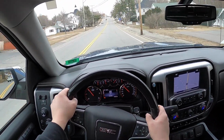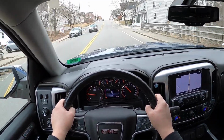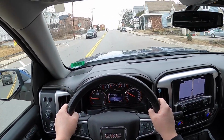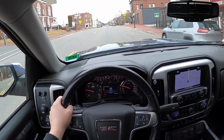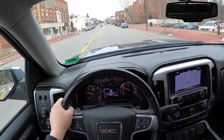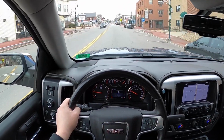So it's about 75% throttle there, and it definitely picks up off the line pretty easily. You have a lot of low-end torque, which is nice. If you're towing stuff, you really need all that torque to be able to get around with a heavy trailer or whatever you feel like towing.